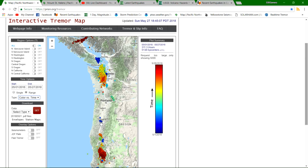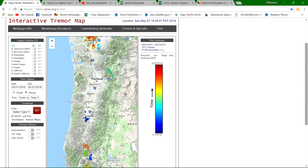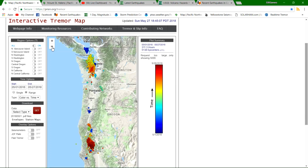There's a little bit of bluer activity there, nothing big, just some minor activity down near Eugene, Oregon. But other than that, over the past month, some large-scale movement in the tremor detection department up north and down south into Northern California. But repeating myself once again, lack of activity off the coast into this Oregon region as well. Just concerning. We're just continuing to see a buildup of strain, and that's a little unnerving.